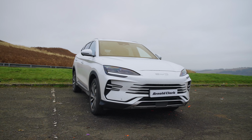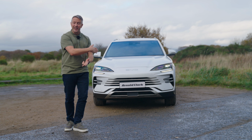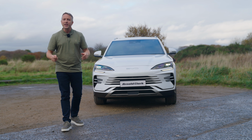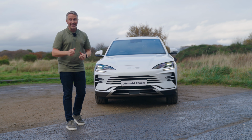The Seal U comes in three different options of trim. You've got Boost, Comfort and Design. We have the Design here, top of the range, all-wheel drive. The Boost and Comfort, they come in two-wheel drive only. But right now in the UK, you can't get the Comfort, that comes later. You can only pick up a Boost and the Design.